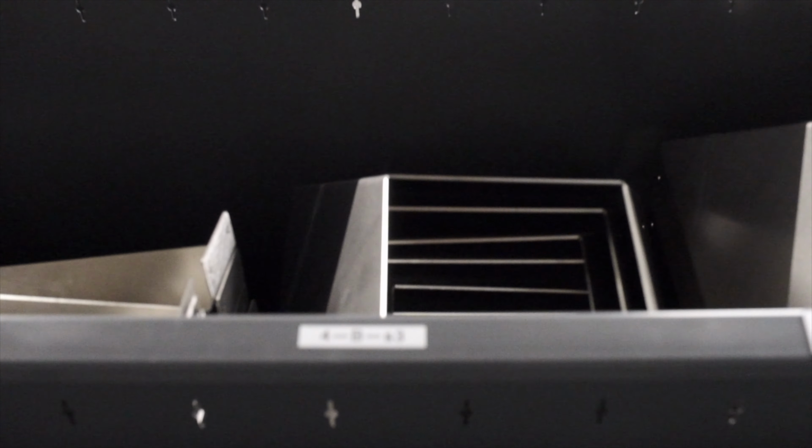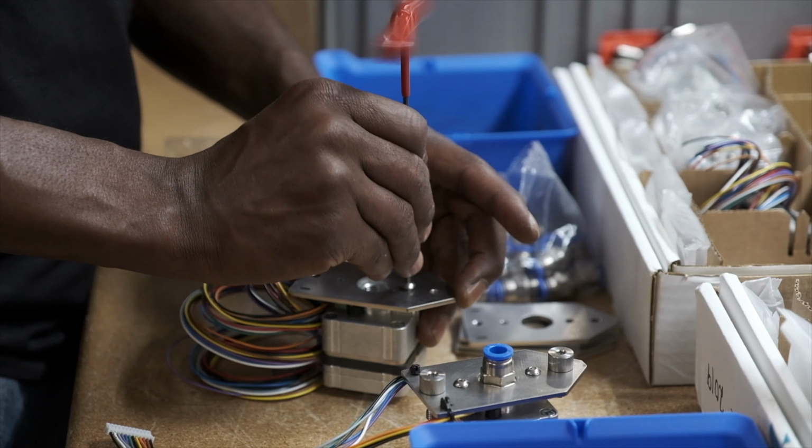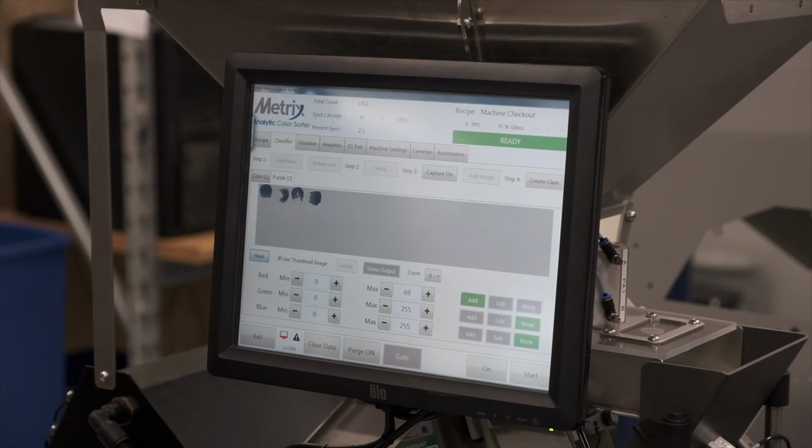At VMek, we build high-tech machines for the agricultural industry. So we're focused currently on building machines that sort according to quality defects. Although we build machines, we actually view ourselves as a software company because the core of our technology really is in the software. My name is Kent Lavorne with VMek Sorting Technology, and I'm the general manager.